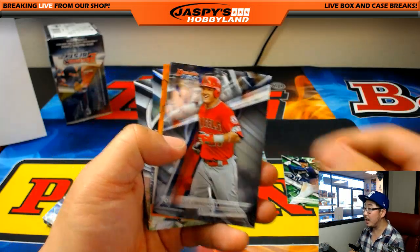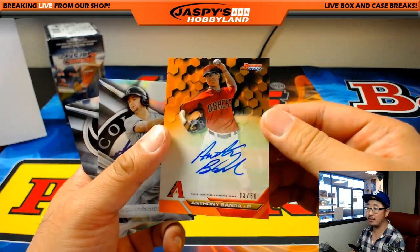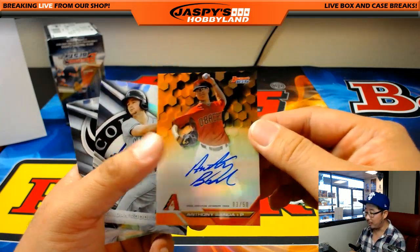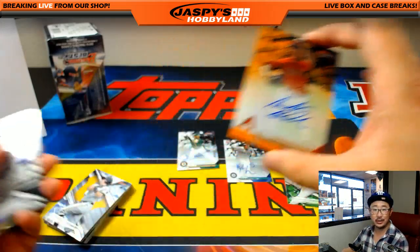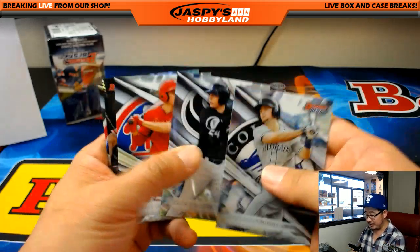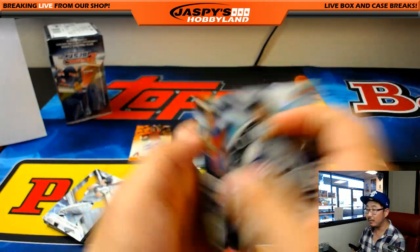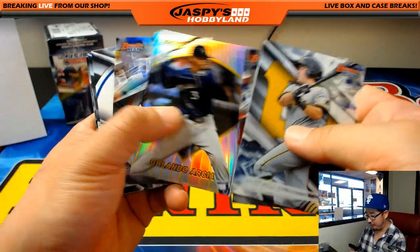An orange coming up. Anthony Banda, 3 out of 50 for Arthur. There we go, Arthur. Arthur has a bunch of the regular ones and some refractor autos. But he's like, Joe, I want to chase the Diamondbacks. I want to see a little more color to add to my Anthony Banda PC. Well, there you go, Arthur. You got it. 3 out of 50. Nice orange Anthony Banda for the Diamondbacks.